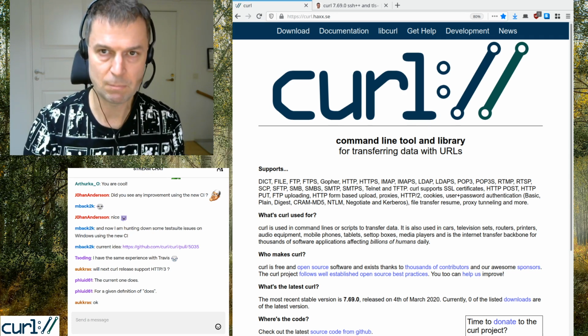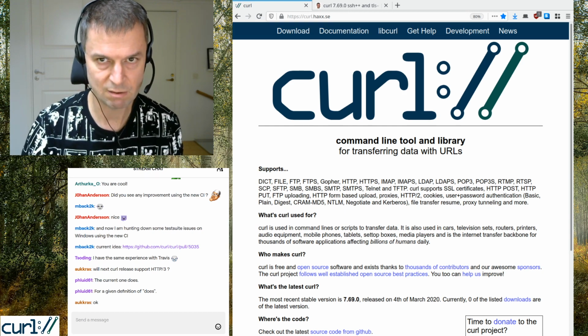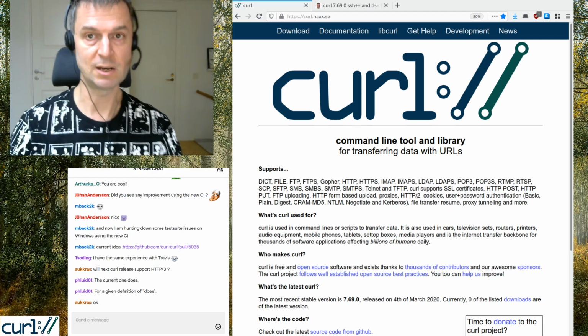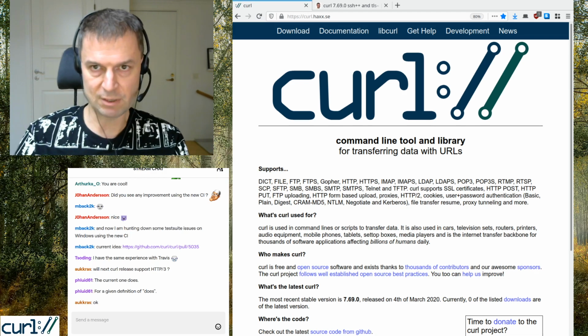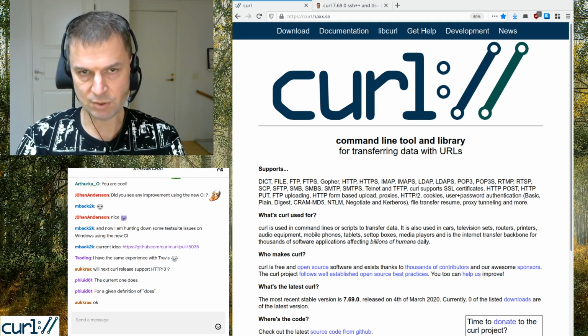But then, of course, there are basically just a bunch of test servers, and basically no one is actually hosting any content for real. Facebook does. So if you want to try some real content over HTTP 3, you can go to Facebook. Cloudflare does too, so you can get some Cloudflare content over HTTP 3.